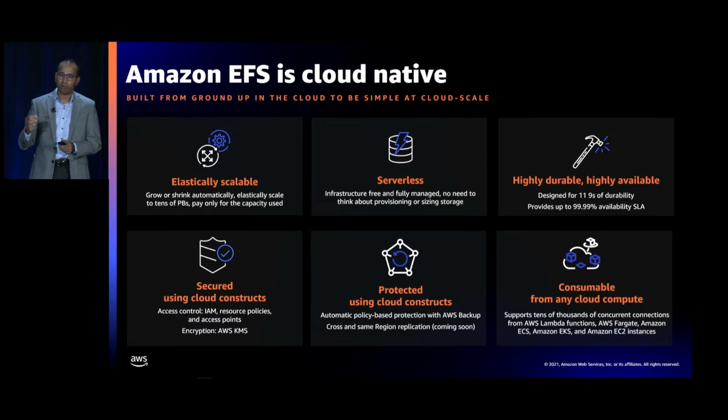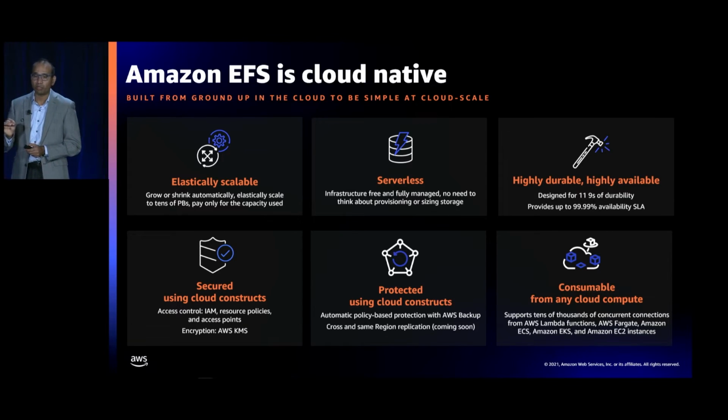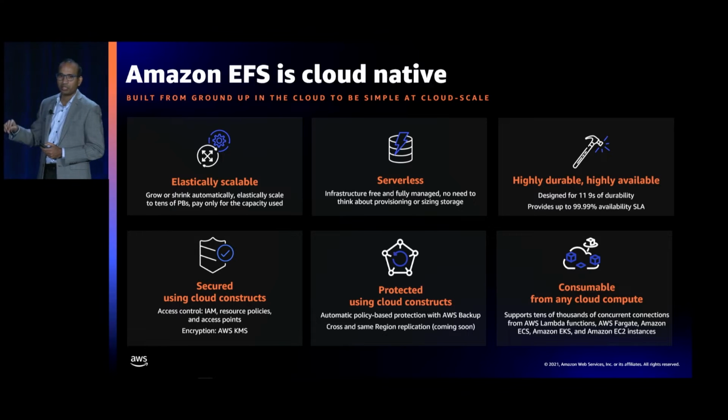The last thing I want to talk about here is that EFS is consumable from any AWS cloud computing model at scale, including serverless, containers, and EC2 instances. And this is because it's natively integrated with these computing models that allows us to scale up to tens of thousands of connections that come in from these models. So obviously, we talked about a lot of EFS being cloud native. This is a deep dive session, so we're going to have to unpack this even more. So let's do that.